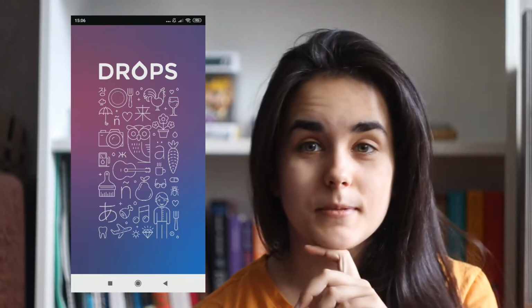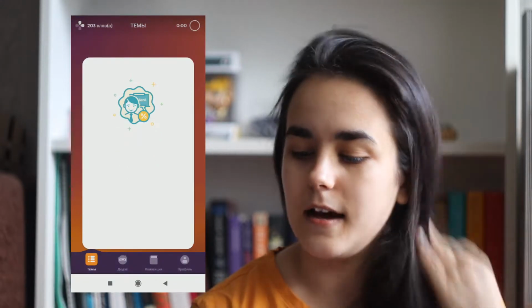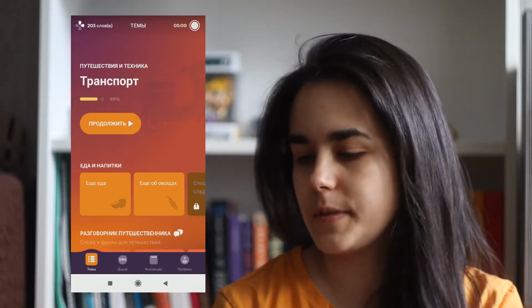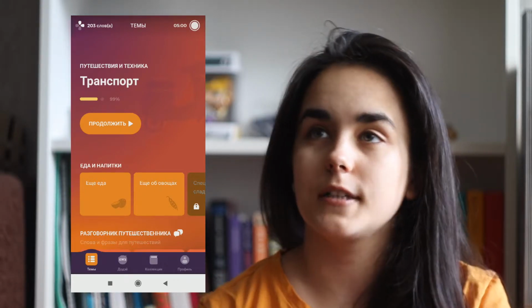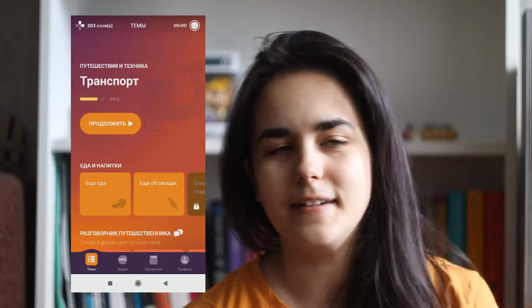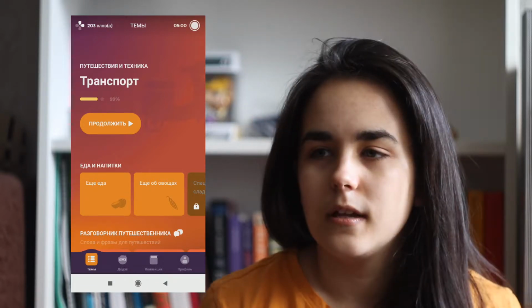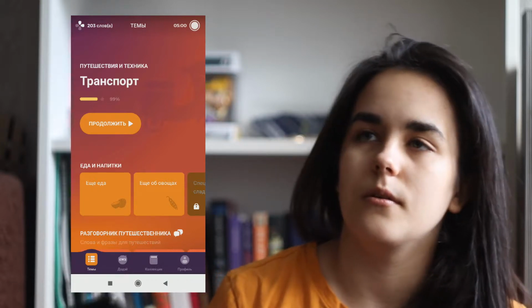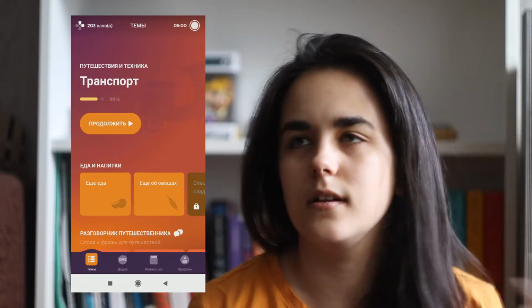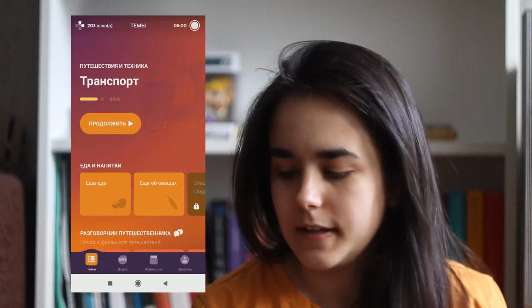Let's move on. I have Drops. Well, I like the design of that app for the most part. I had some issues with the font, actually. It's funny because I was using it for French, and Drops has some exercises where you need to construct the word or expression letter by letter, and if it's for example something like il neige or, I don't know, il brille. Yeah, like the sun is shining.